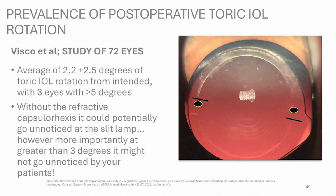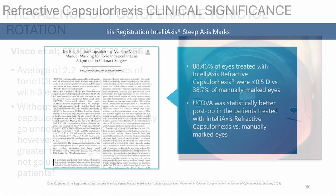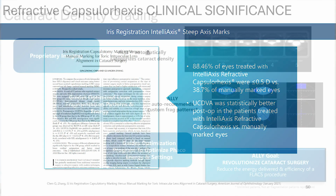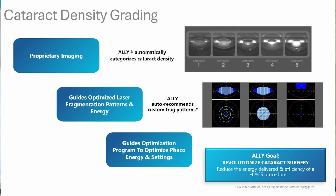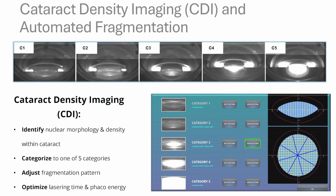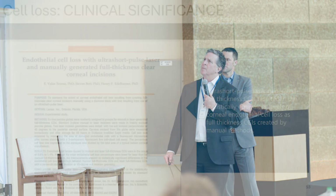So we know that this is important. We know if we're going to get the best results, we have to get these lenses aligned. We now have the technology to help us do that and do it better. So what is the take-home for density? We can use less laser power to begin with. We know how thick the lens is, we know how dense the lens is, and we use that then to set laser power settings. Again, all of these things are integrated into creating a platform that provides the information we need to do the best possible way.